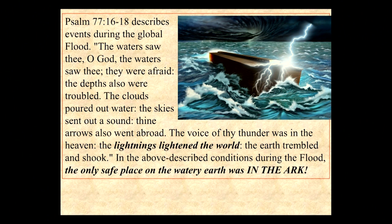This is the painting. Notice around the ark, the waters are swirling. Psalm 77 describes them as being troubled. By the way, the Hebrew word, "O God, the waters saw thee, they were afraid." The word afraid, I checked in the Hebrew and checked it with that scholar who was here last week. That word afraid means twisted. The waters were twisted.